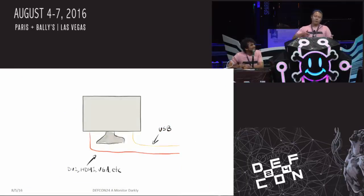So we presented some of this research at Recon, and after the presentation, people who actually knew how monitors work came up to us and said, hey, you don't actually even need the USB cable, because there are I2C channels on DVI, HDMI, and VGA, etc.